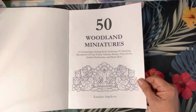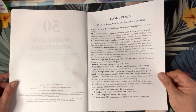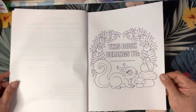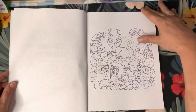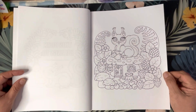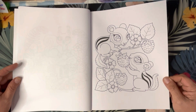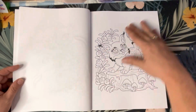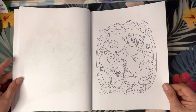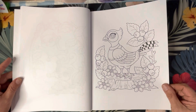So we have our title page. And a little bit about the book. And our nameplate page, and our cute little squirrel. And I think that's the cover page, cover illustration. And cute little chipmunks. That would have to be Chip and Dale. We got flying squirrels. Oh, look at the cute little worm. A pheasant.